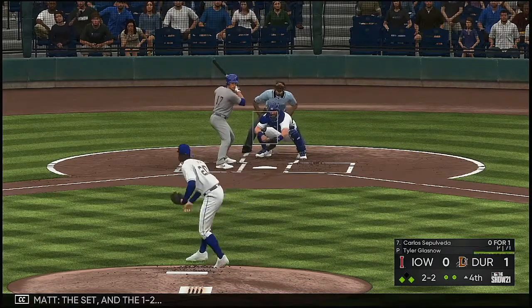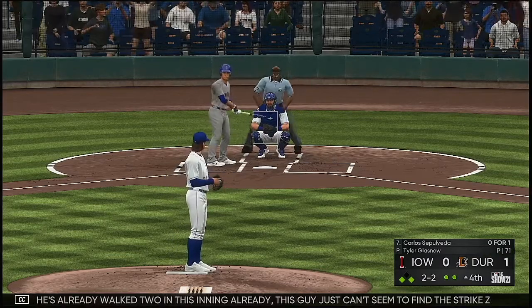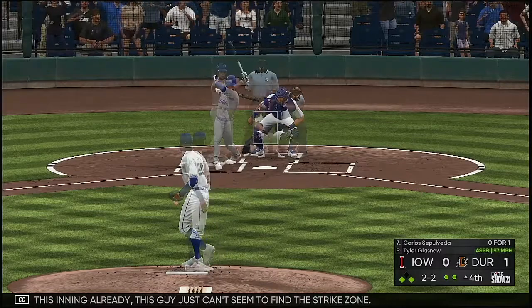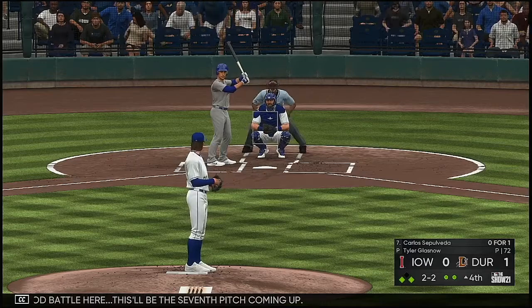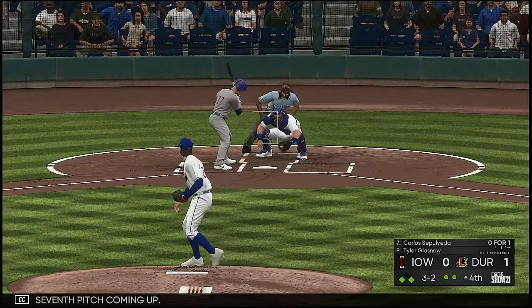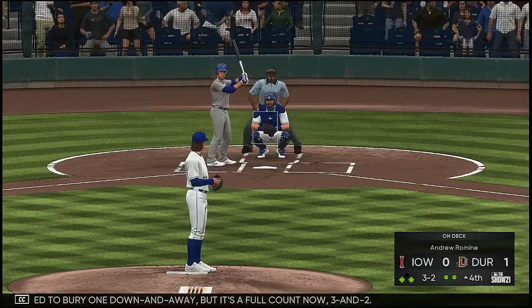The set. And the 1-2. He's already walked two in this inning already. This guy just can't seem to find the strike zone. Good battle here. This will be the seventh pitch coming up. Tried to carry one down and away, but it's full count now, 3-2.